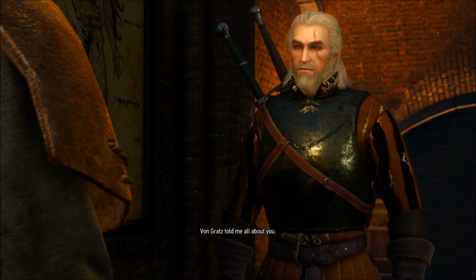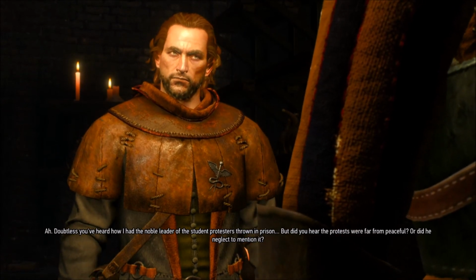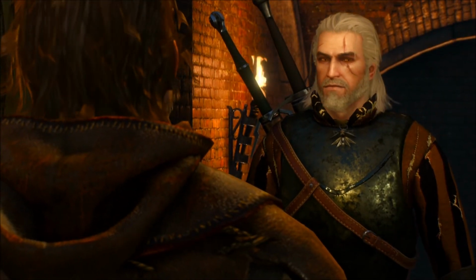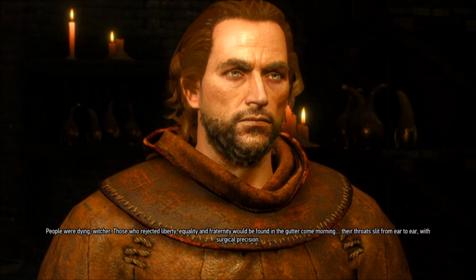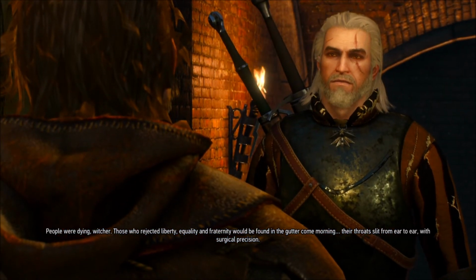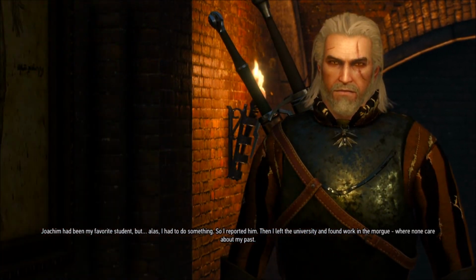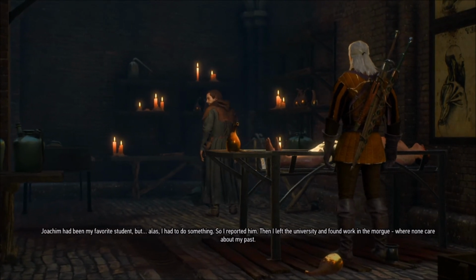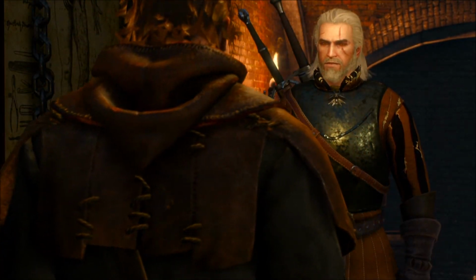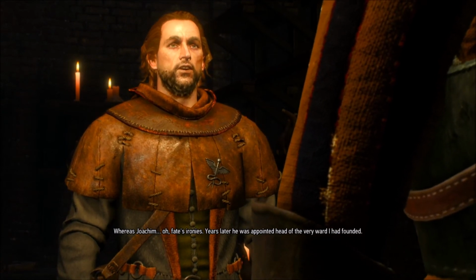Von Gratz told me all about you. Doubtless you've heard how I had the noble leader of the student protesters thrown in prison. But did you hear the protests were far from peaceful? Or did he neglect to mention it? People were dying, Witcher. Those who rejected liberty, equality, and fraternity would be found in the gutter come morning. Their throats slit from ear to ear with surgical precision. Joachim had been my favorite student, but alas, I had to do something. So I reported him. Then I left the university and found work in the morgue, where none care about my past. Whereas Joachim, oh, fate's ironies. Years later, he was appointed head of the very ward I had founded.